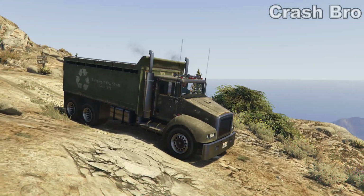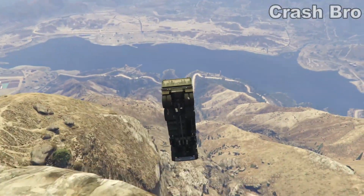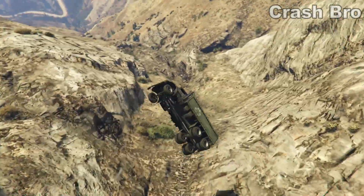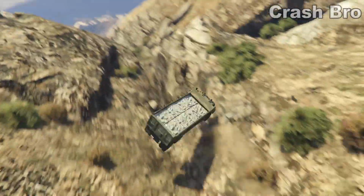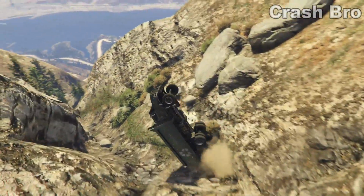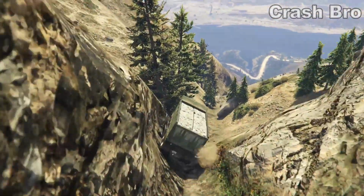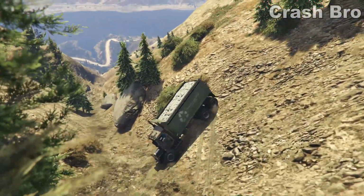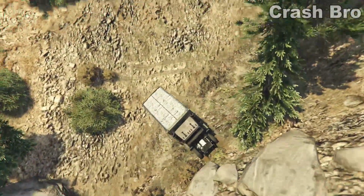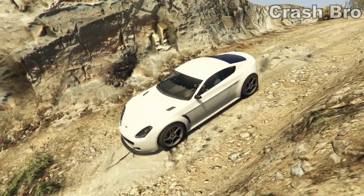Now let's take a truck in this crash test and see how much damage is done to this truck. Now let's take a sport car and see how it drives on the mountain.